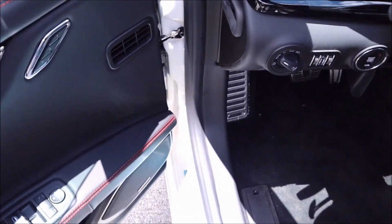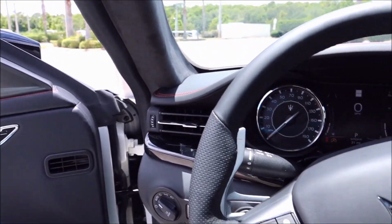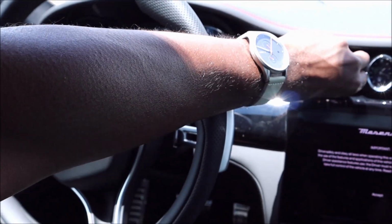So the difference between a lot of the Quattroporte and Ghibli stuff when it comes to the interior, and hopefully that AC isn't blasting too much for you guys to where you can't hear me. I'll try to change it over a little bit. It's hot, guys. It's Florida.